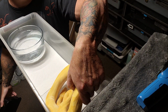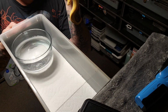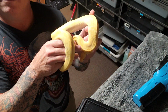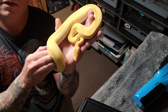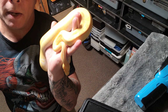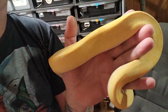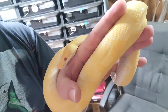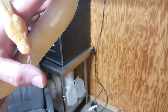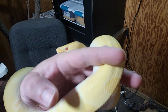Let's see. This is my girl that proved out my double recessive. This is a clown, or an inchy clown albino, or an albino inchy clown. I don't think it really matters. She's really pretty. She's got almost pink eyes. Still kind of orange. But she's got great markings.